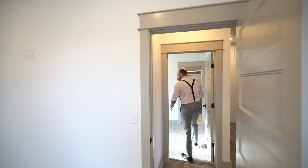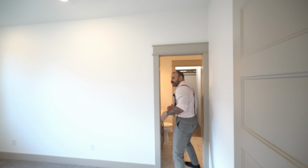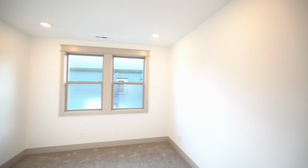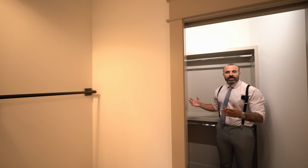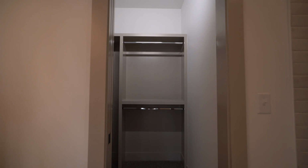Then as we make our way, this is the 4th and final bedroom. So this one has its own ensuite bathroom, which is fantastic as well, right? So it's a little bit smaller. It only has a single vanity and the room isn't as big as the primary, but this is still a fantastic room if you want your own space, right? We've got this closet here with plenty of room. I mean, I think that this is a pretty great ensuite bedroom and bathroom.